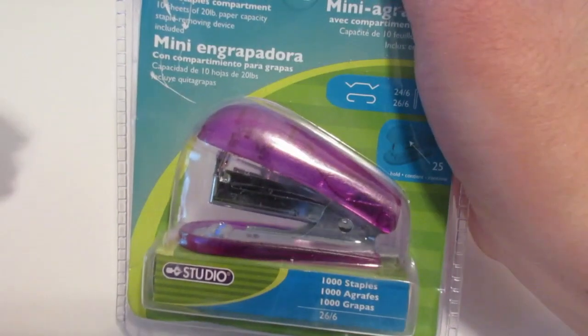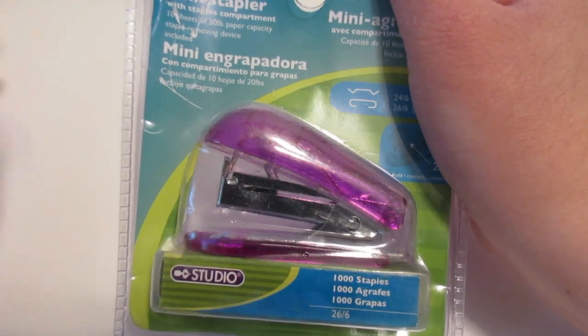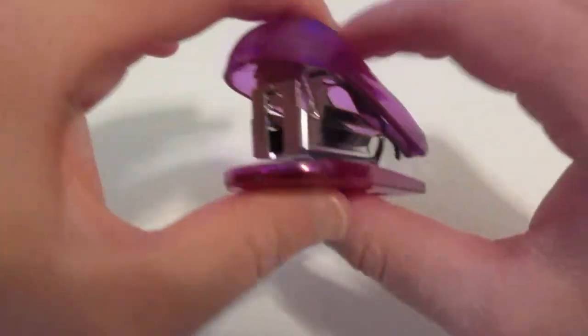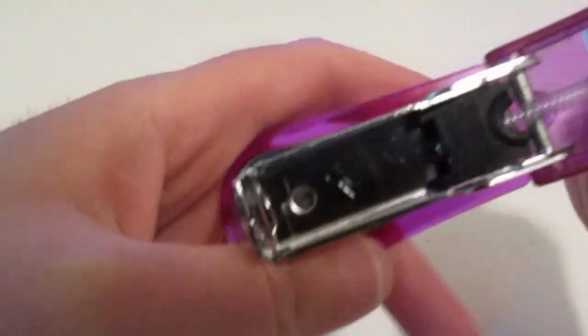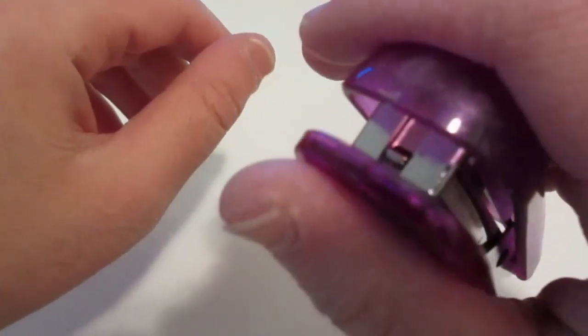Okay guys, I'm back from shopping. So, first thing I got was the stapler, because I don't know what happened to mine. So I got a new one. This is what it looks like. It's just a purple mini stapler, with mini staples and all that stuff.